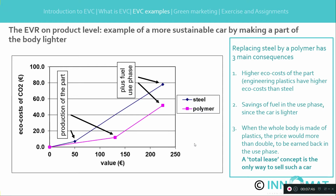Replacing steel by polymer has a major consequence for its marketing strategy. When the whole car is made of plastics, the price would be more than double. This initial investment is far too much for a normal citizen, although it can be earned back in the use phase. A total lease concept is the only way to sell such a car, since the initial investment is then carried by the lease company and paid back in the use phase. Battery electric vehicles have the same characteristics, so are to be distributed in the lease market as well.